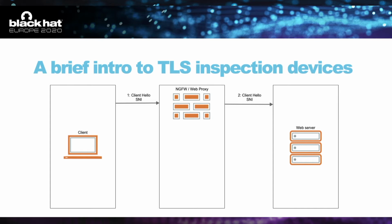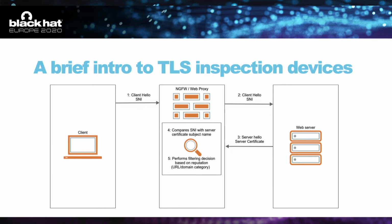So, in step 1, the client begins by sending a client hello, and in step 2, the TLS inspection device forwards this to the server. In step 3, the server responds with a server hello and a server certificate, upon which the next generation firewall or web proxy TLS inspection device performs the following. In step 4, it compares the SNI with the server certificate subject name, thereby authenticating the server, and it also validates if the certificate is trusted or not based on its internal trust store. It then, in step 5, performs a filtering decision based on comparing the content of the SNI to a reputation database of domains and URLs.